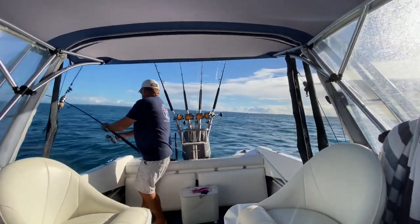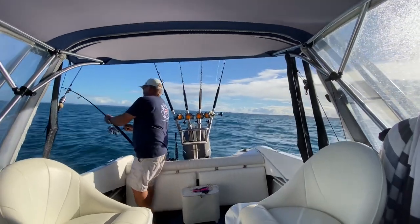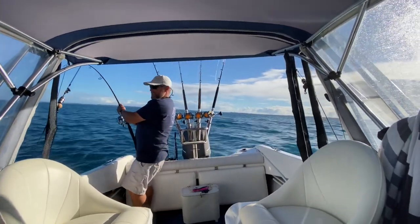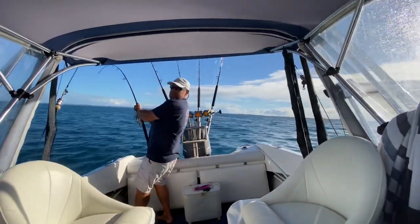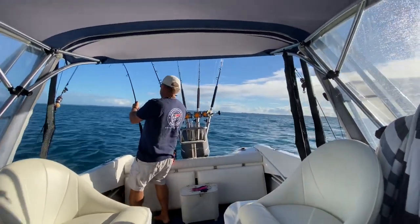Oh, big bull shark down here. That might be the next on the agenda. If we get this past the bull shark.